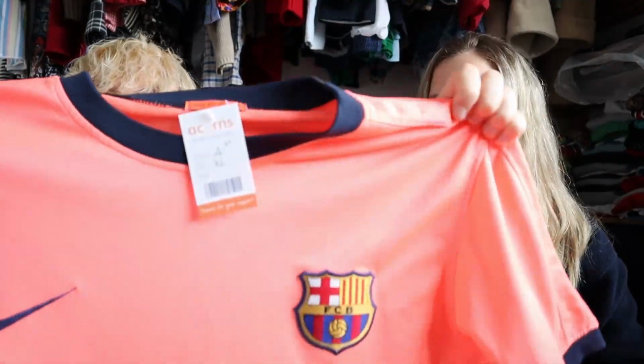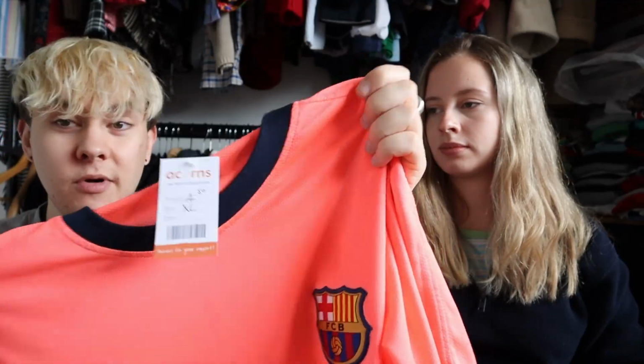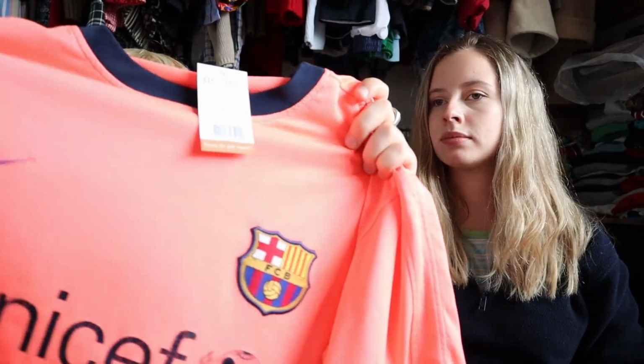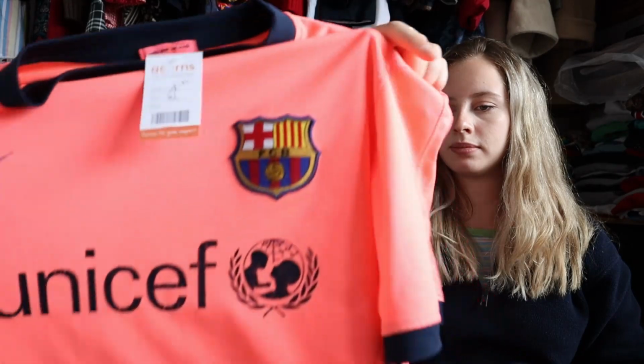Next one is this Barcelona away kit, I think. Might be a third kit, but I remember I had it at the time. I think it might be 2012 or 2013, that kind of era. But yeah, really sick. And it has got the patches on the sleeves as well. So from what I can see, it is legit.